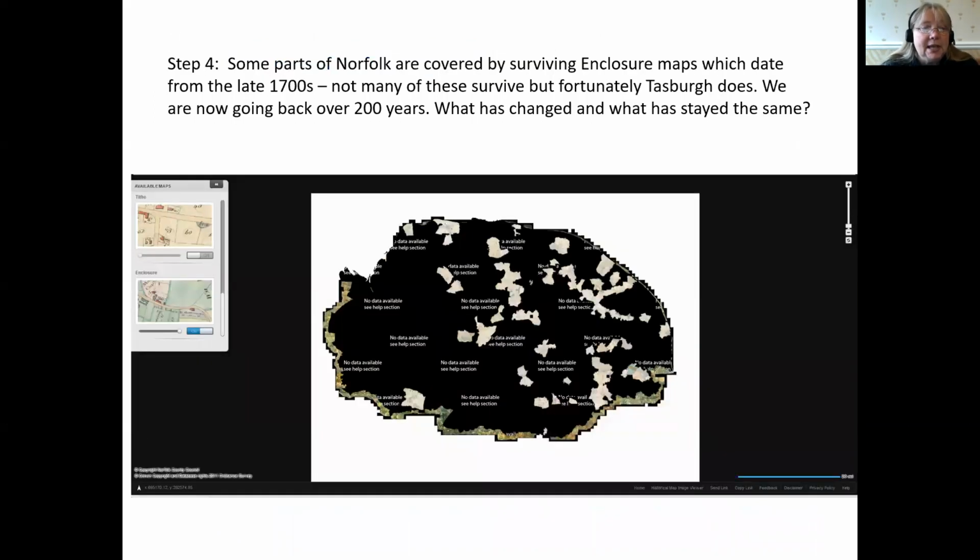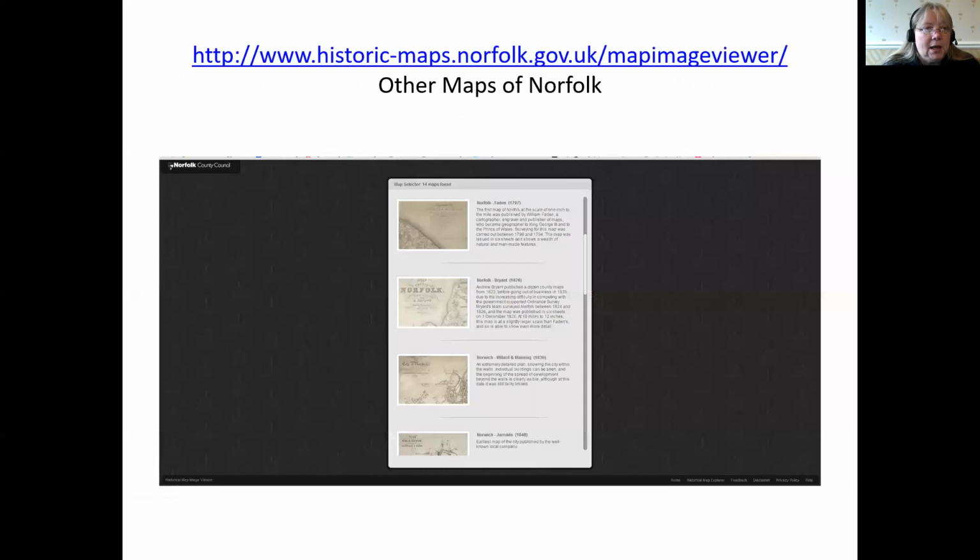The other one, which again King's Lynn's aren't there, are the enclosure maps. I can't believe this is all that survived, actually, because I'm sure I've seen more than this, but those are the ones that have been digitised on this site. But again, it's worth having a look for those. And if you do find them, they're beautifully done, and they're wonderfully illustrated. Now, there are more maps. I'm going to show you some more now.